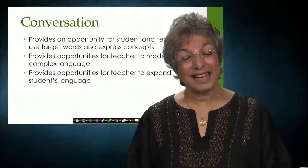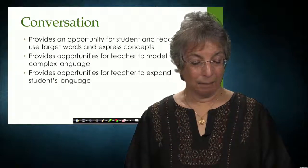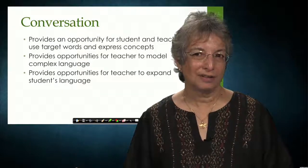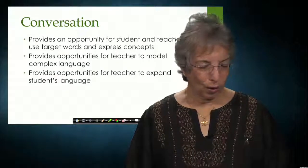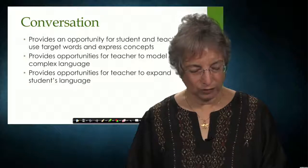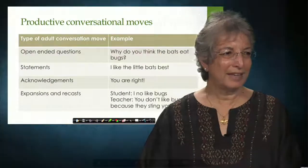Conversation, we found, is actually the most difficult piece of all because the tendency is for teachers to ask questions and then get one-word answers from children. So we've learned to use different conversation moves. Here are the conversation moves that we think are productive.